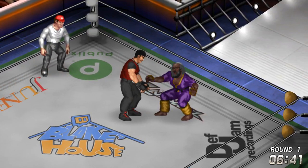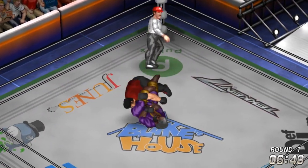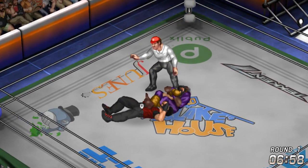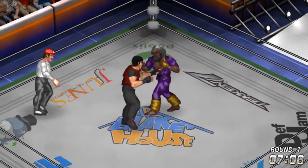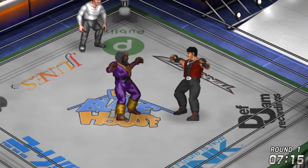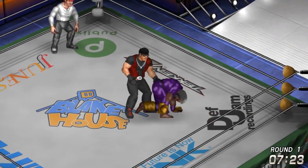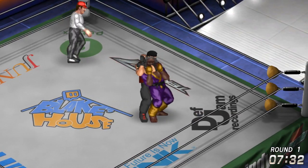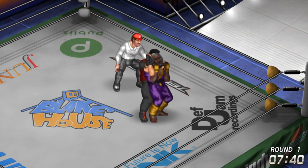Both men swinging for the fences, but it is the Bookoo fighter that connects. The hero of Bookoo City locking on his patented cross arm breaker, but Stalin able to break the hold. And these two men just going to war with one another. This time, sleeper hold locked in, and the Bookoo fighter just struggling.